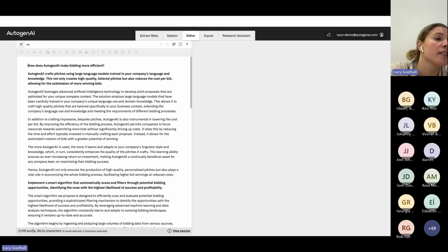In just a couple of moments, I've now got, as you can see down the bottom, over 1,000 words of a drafted response to my original question: how does AutogenAI make bidding more efficient? So we are now automatically taken to the editor tab. We talked a little bit about the ideator. Now we've got the editor. So essentially a first draft.